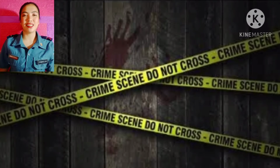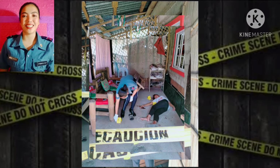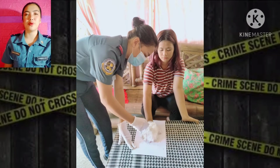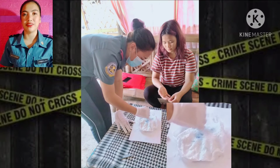Next, I secure the blast site by putting cordon and I start investigating the victim and the fragments in the crime scene. And lastly, I examine the hands of the suspect by putting paraffin wax. There are blue dots in the paraffin wax from the hands of the suspect.